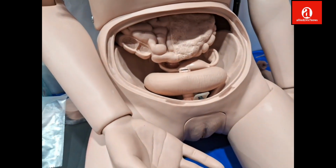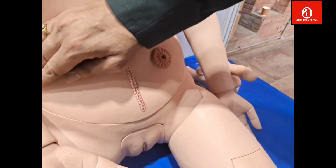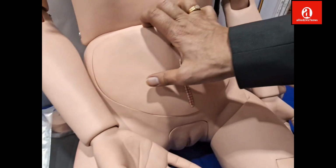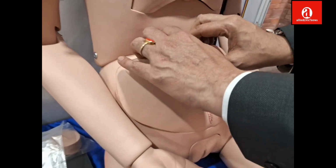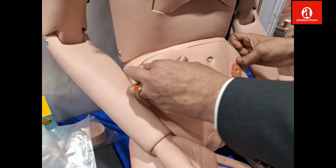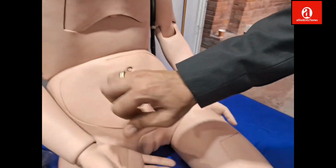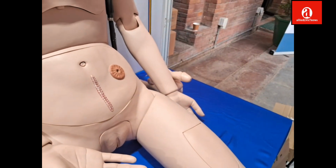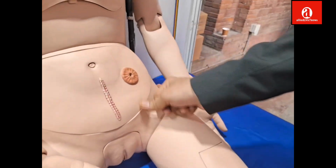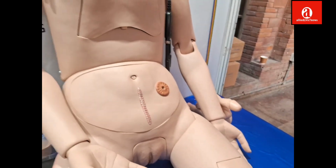When we are talking about catheterization, there is also a bladder in the simulator. They can empty the bladder, and the model works, meaning the urine is collected. And one more thing just came to mind, piles, hemorrhoids, when people have blood during stool. Do you have a model for that too? Yes, we have a separate model for that.